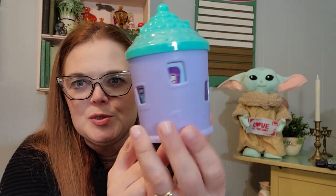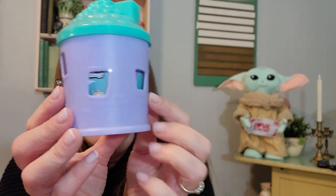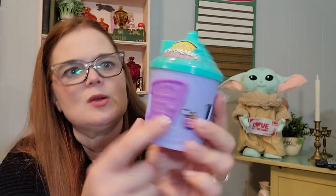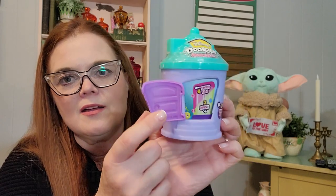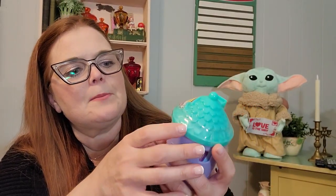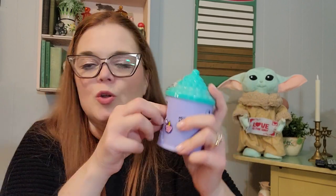Here we've got this cute little tower. Isn't this cute? You can see little windows all the way around. And it has a little door. Number one, take off the wrapping. Number 2, we open the door. And then number 3, we have to open this. And number 4, we got to open that. Or you could just open it and pull them out on the inside.